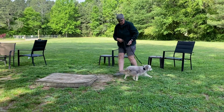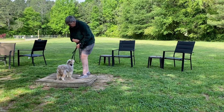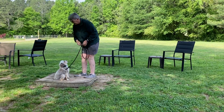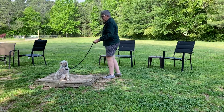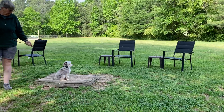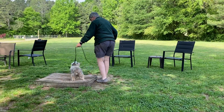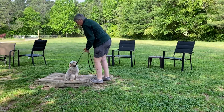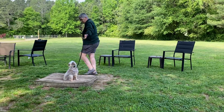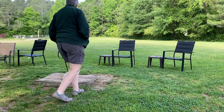All right. So now I'm going to start adding in some distraction. Place. Sit. Good boy. Excellent. So I want him to stay on the bed. I'm going to move around a little bit. I'm just using the leash for this. Have him start to understand that he stays on the dog bed. Place. Good. This becomes an impulse control exercise. Good boy. That's it.